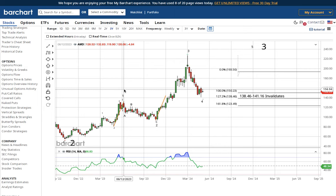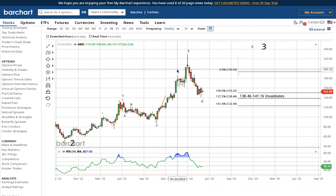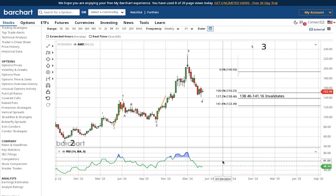But look at this RSI. 1, 2. Wave three, highest high, shallow wave four, and a wave five, hopefully, that ends with MoMo. But it doesn't matter if it ends with MoMo in relative strength because the price suggests that wave five is going to make a new high above this wave three high regardless, and that's quite a distance.